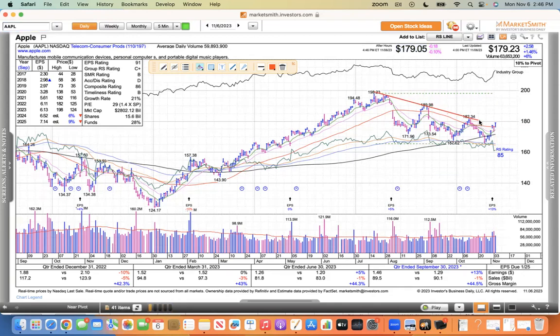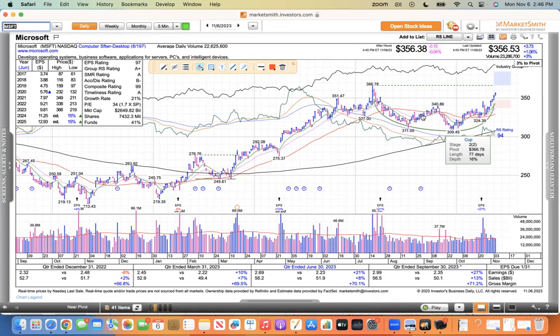So that's a positive for those who are long Apple Inc. And you can also look at this downtrend line. Apple is starting to trade above its downtrend line as well. So some positive things for the Apple longs. Microsoft, I tend to like this one a little better. It's got a lot more strength.